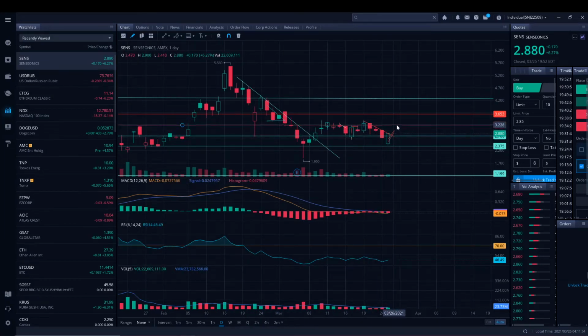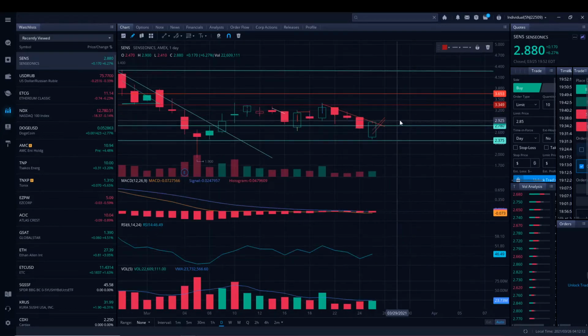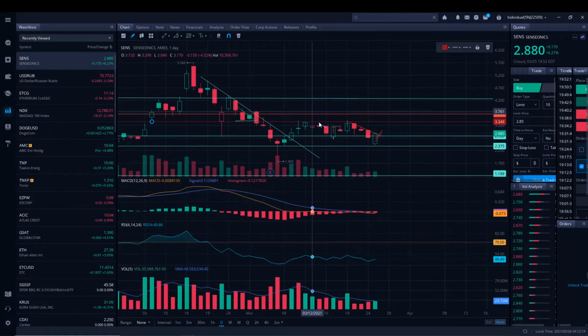And we will be testing that double bottom at $3.32, but to be safe, if you don't want to be head faked, I say $3.38 or so. So definitely keep an eye on that. It does look pretty promising.